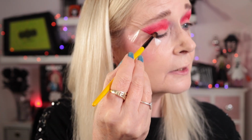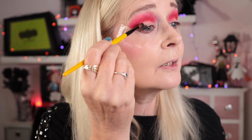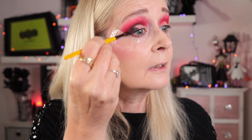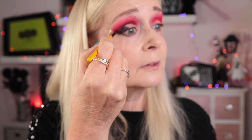So I'm taking that just in this outer corner here, kind of an angle, and I am going to run that through the crease as well to really get some depth in the look. And it might be a case of going backwards and forwards between the red and the black until I've got the intensity there that I want. That's a nice black actually.